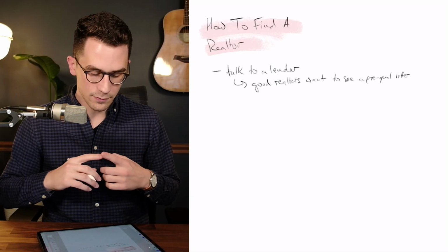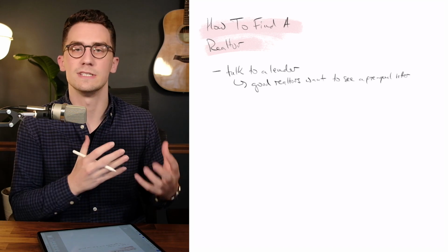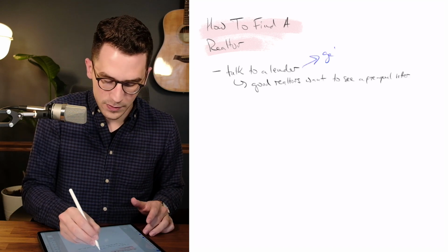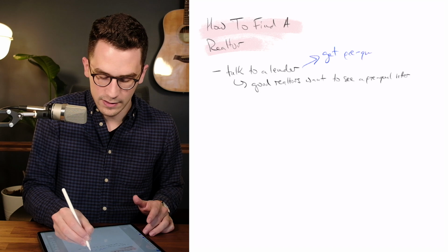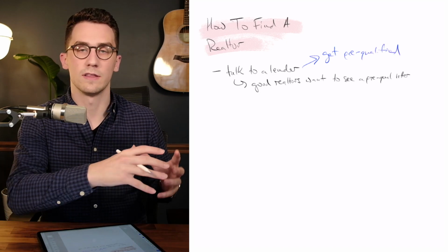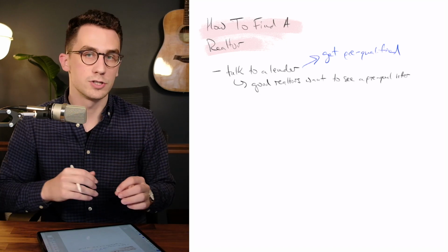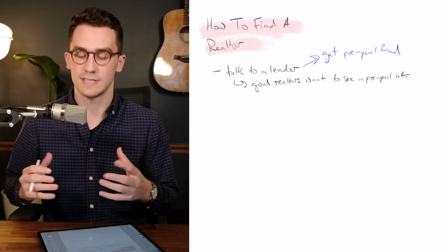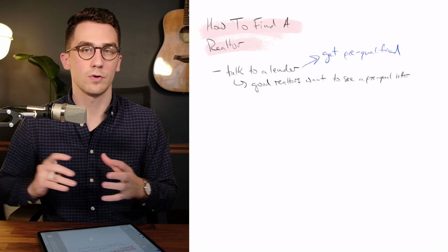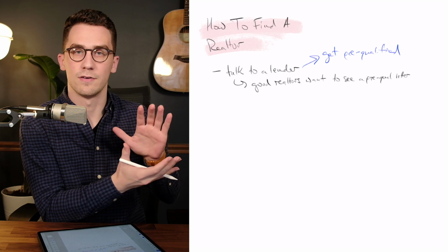So number one, let's talk first about if you're going to talk with a realtor or a real estate agent, we're going to use these interchangeably. The first thing you need to do is you need to get pre-qualified. The reason why is because a good realtor is most likely working with a good amount of clients, and they want to make sure that their clients can purchase a home. So most of the time they want to see a pre-qualification or a pre-approval letter. So before you find a realtor, make sure you have a lender that you're working with. That way you have that pre-qualification ready.